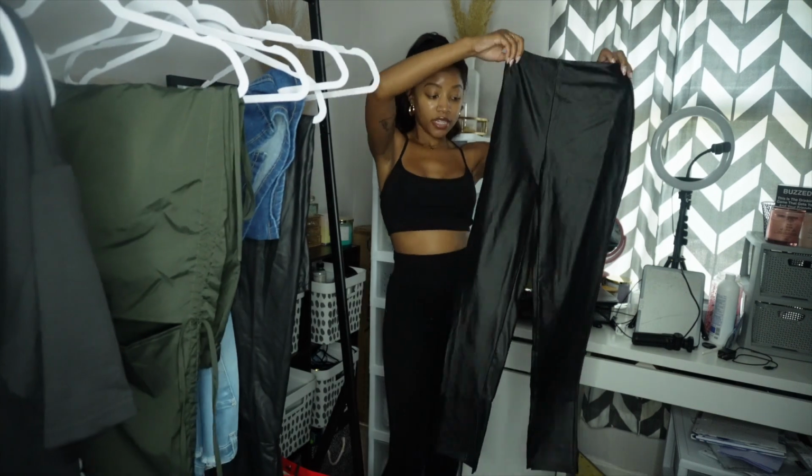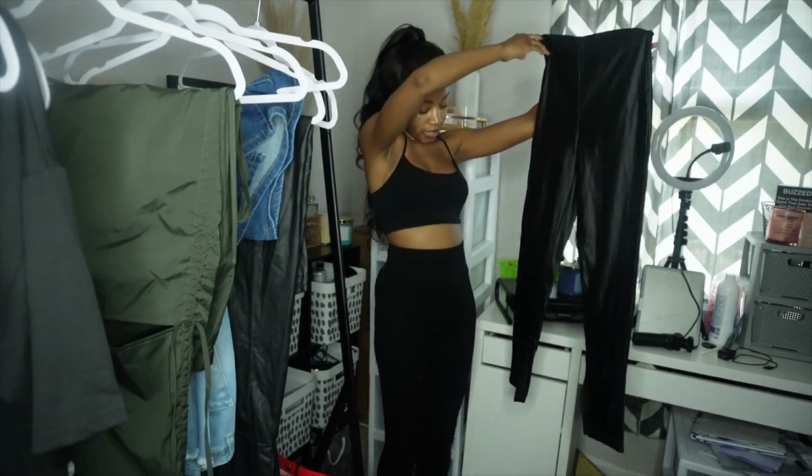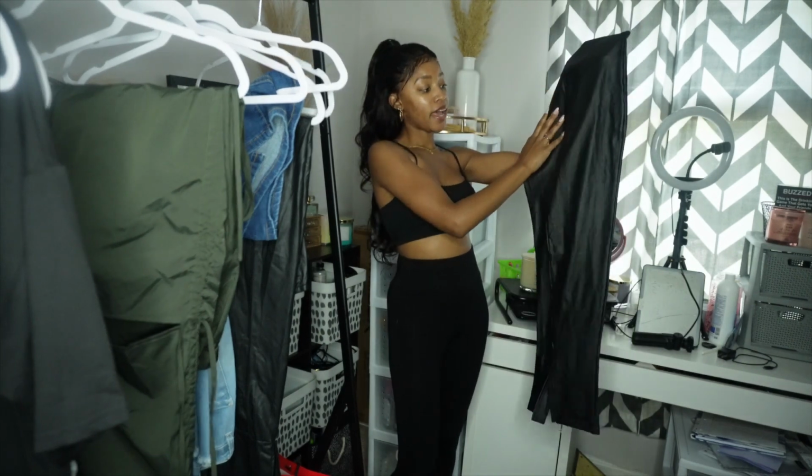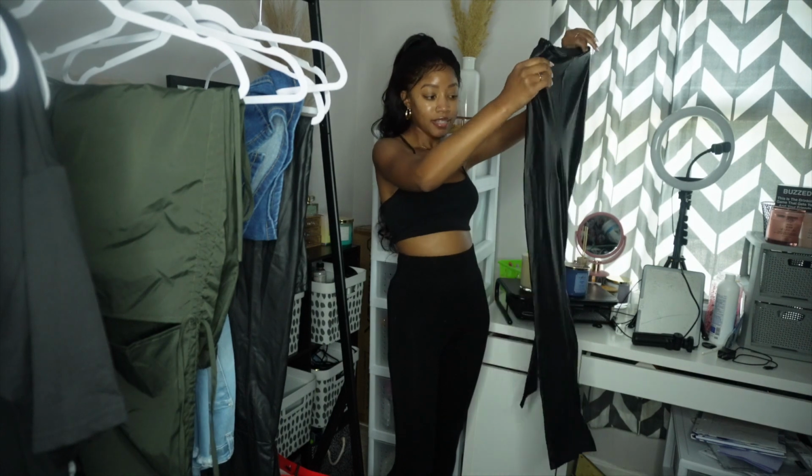So these are the third pair of pants that I got from SHEIN, and it's giving that wet leather look, I guess.